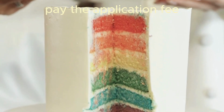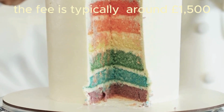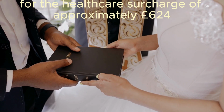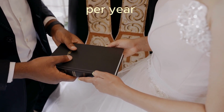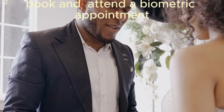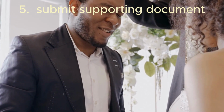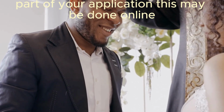3. Pay the application fee. The fee is typically around £1,500 plus an additional fee for the healthcare surcharge of approximately £624 per year. 4. Biometrics appointment. Book and attend a biometric appointment to provide your fingerprints and photograph. 5. Submit supporting documents. Submit your supporting documents as part of your application.